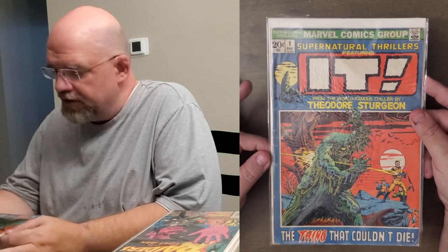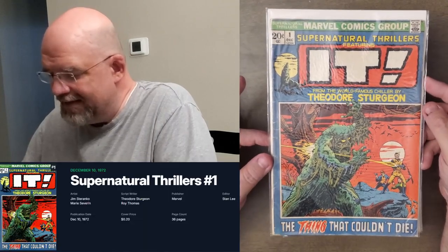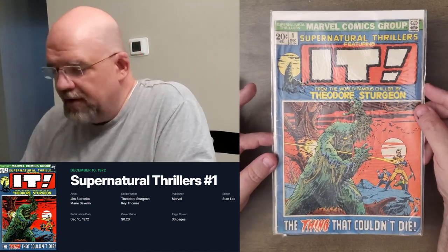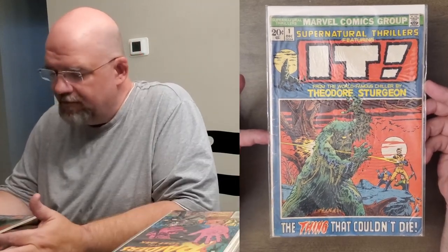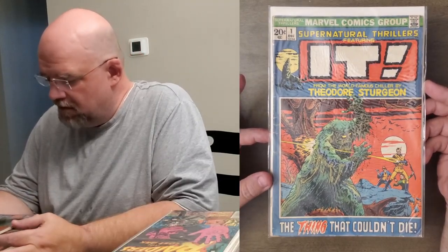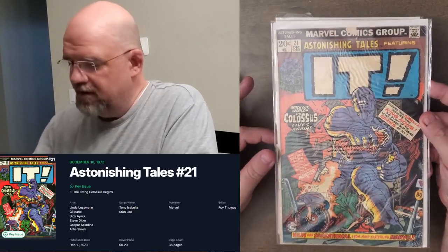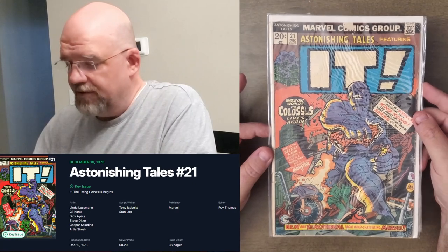Supernatural thrillers featuring It, from the world-famous chiller by Theodore Sturgeon. Number 1 from Marvel. Number 21. Astonishing Tales featuring It. Apple Comics. Invasion 55, number 2.